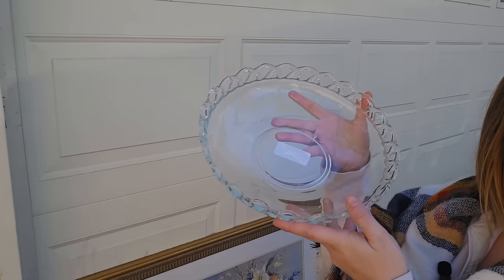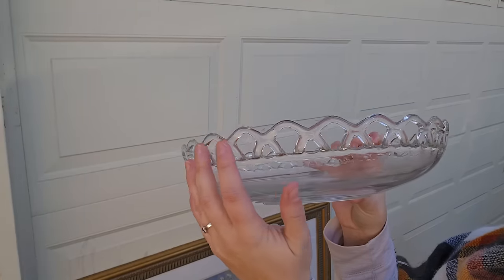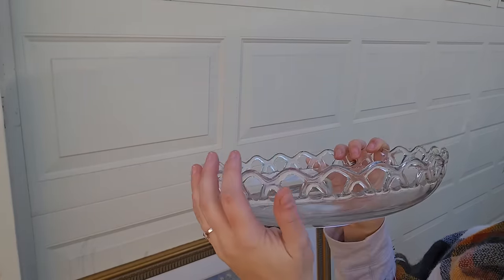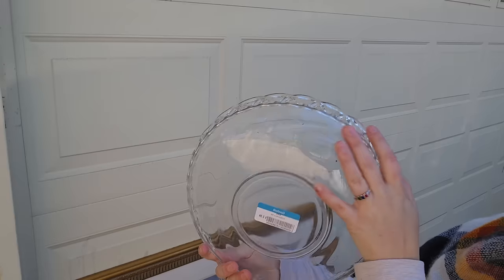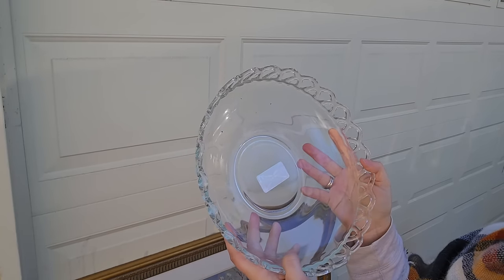This beautiful glass bowl has a scalloped edge on it that I think is really unique and absolutely beautiful. It's a delicate design that I think makes it very unique. This was $2.99 and I love it so much.